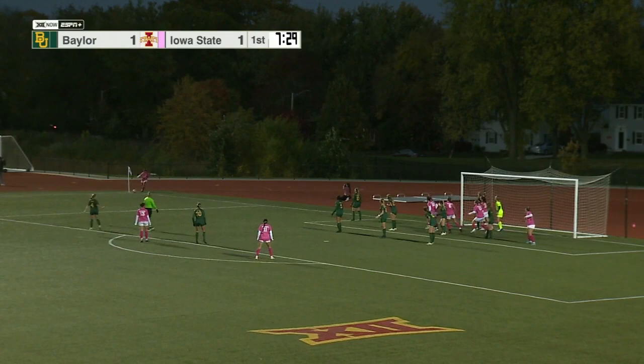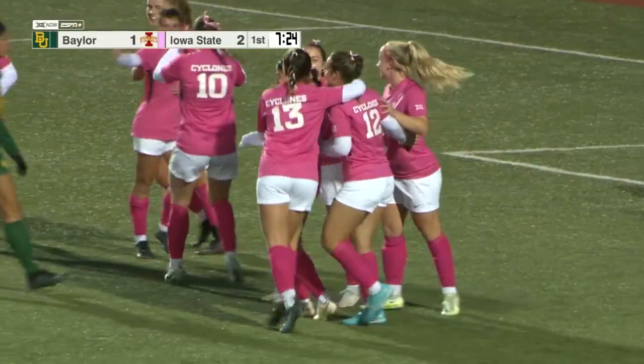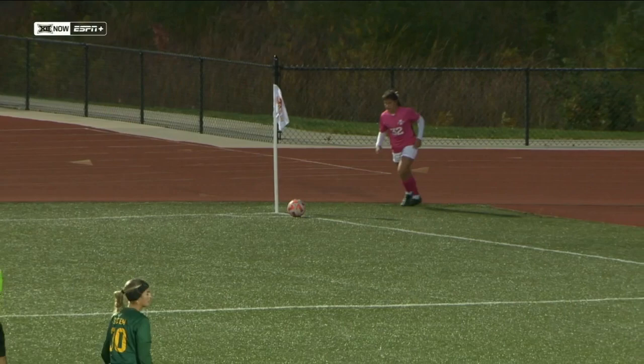A curve one, and it's a goal! Being exactly in the right place at the right time, Eva Steckelberg. What a beautiful cross by, again, Mira Emma. Well, here we go. You got to be near post and far post. Here you go. And Eva Steckelberg right there for the Cyclones.